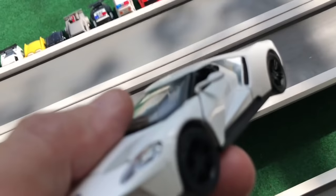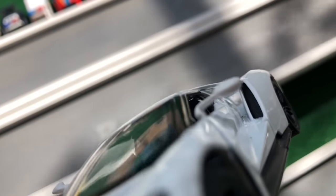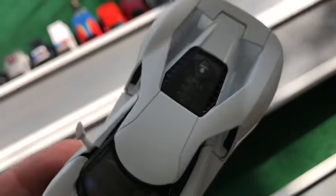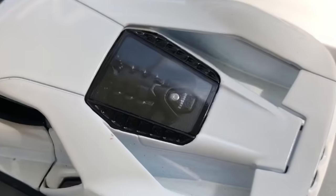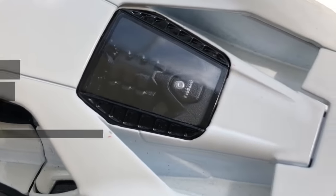If you ever listen to this car on the racetrack, it actually sounds really good. What I love about the pullback version, you can see right through that rear buttress right there. Doesn't it have EcoBoost? I think. Yeah, it has an EcoBoost V6. You can actually see the V6 back there.